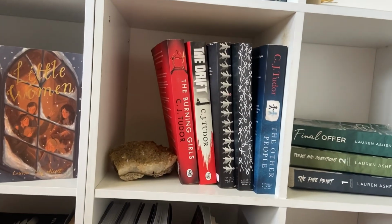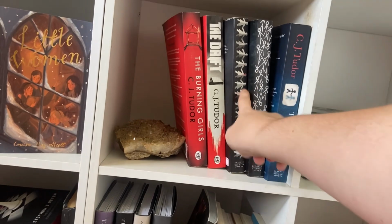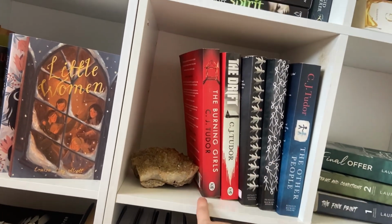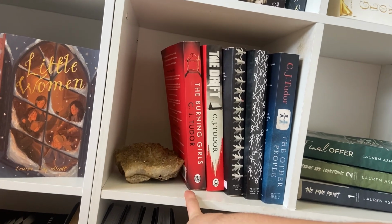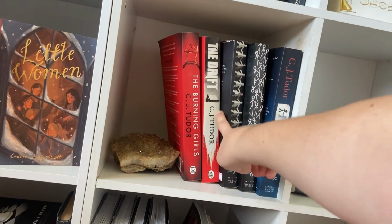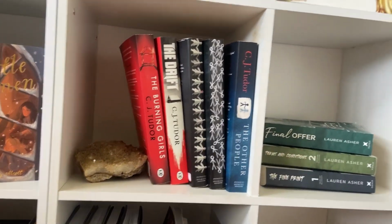My favorite thriller author is definitely CJ Tudor. I have only read two books, which is The Taking of Annie Thorne and The Other People, but The Burning Girls is on my 2023 TBR. It was on my cart, but I just decided to put it here instead. I would love to read The Drift in winter, and then The Chalk Man, which is this one. I'll just try and get to them when I can.